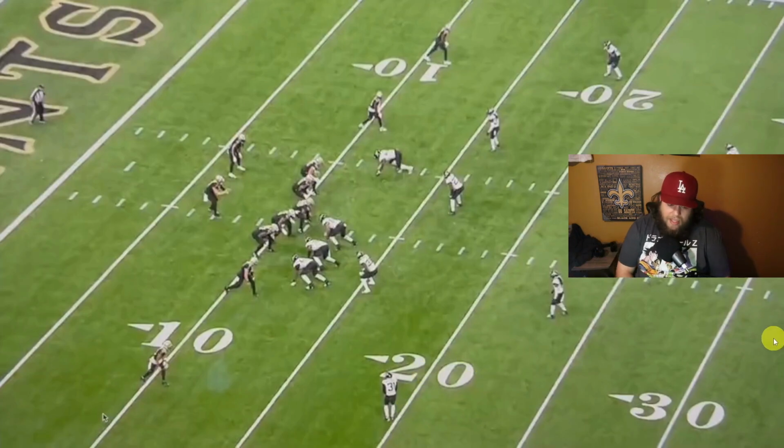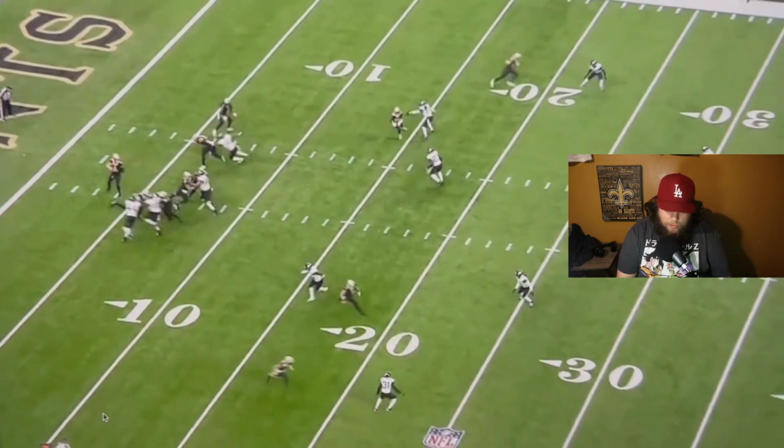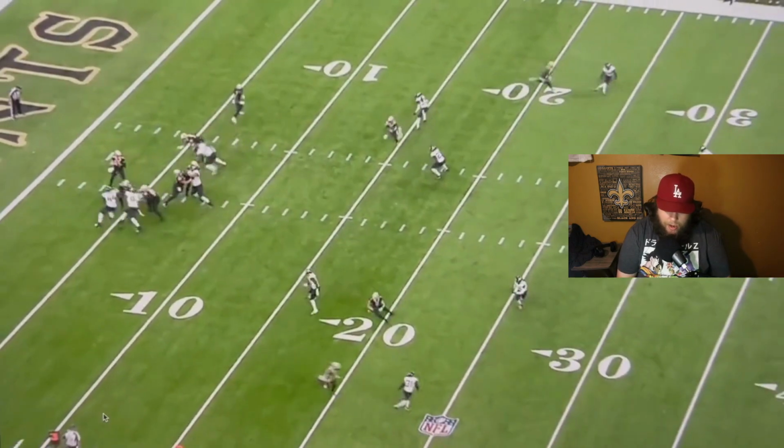So this is going to be a 3-step drop from Derek Carr. So he's going to take a 3-step drop, and when that back foot hits, the ball needs to be out, maybe take a hitch, but it needs to be out quick. Now you'll see this play here takes a tad too long to develop. So let me press play. Here we go. All right, 1, 2, 3. There's a 3-step drop. Ball needs to be coming out right now, right? If not now, then right now.